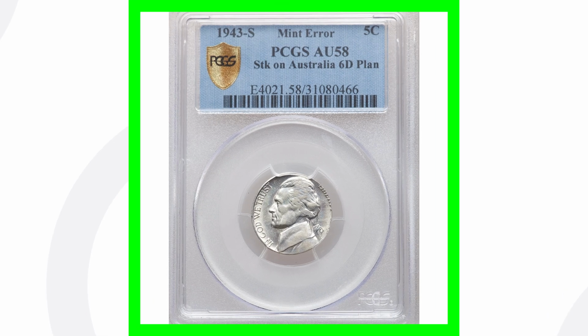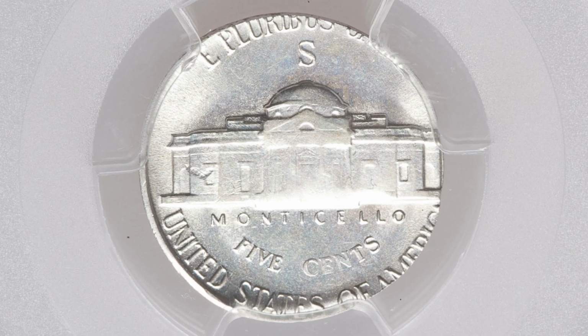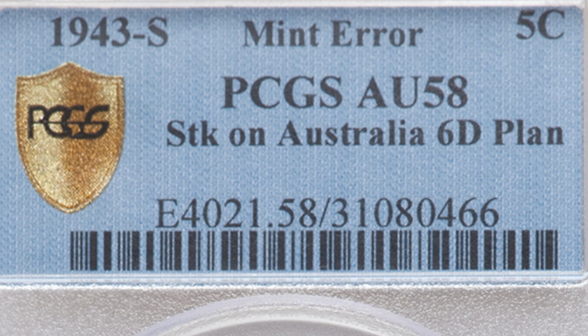Next up is a 1943 S mint mark. Now, this coin here is supposed to be a 35% silver war nickel. These are the only years, 1942 to 1945, that they put the large mint mark here on the reverse. You see that large S there above the building. You can see that there's a bunch of lettering cut off on the coin as well, and that's because this Jefferson Nickel design from 1943 was actually struck on an Australian coin planchet.